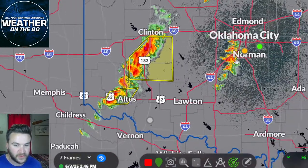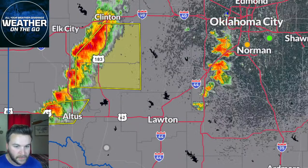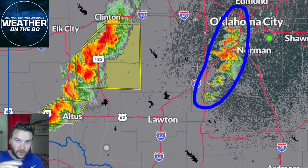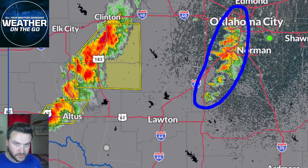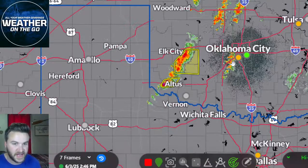We already have some thunderstorms starting to bubble up just west of the Norman area. These storms are not severe at the moment, but we're going to watch them carefully for the potential of them becoming a little bit taller, those 40,000 foot storm tops. Those could start to produce some hail. Those could start to produce some damaging winds into the immediate OKC metro, but currently right now we don't have any severe warnings on those.